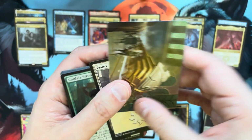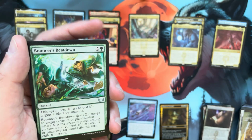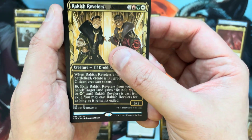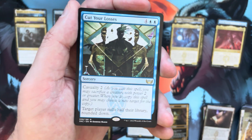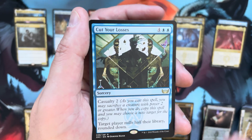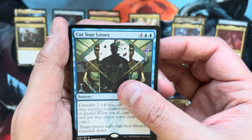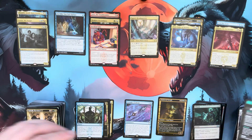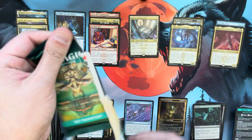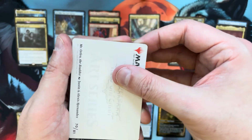Man, these first two, the land and the art card, do not want to come apart. All right. Bouncer's Beatdown. Mr. Orfeo for like the 3rd or 4th time. Revelers again. Rare is Cut Your Losses. People really liked this card when it first aired, but it's 6 mana. It's too expensive. The casualty doesn't finish the job. It's a neat card, but even in Mill, it's just too expensive. Whack. Capenna, while I liked the idea thematically, I don't think it really hit. The Roaring 20s gangster theme as a Magic set doesn't really connect with most people.